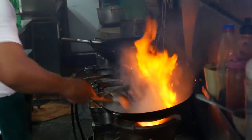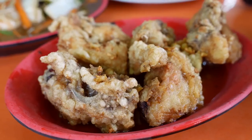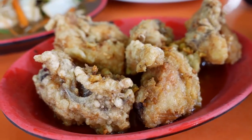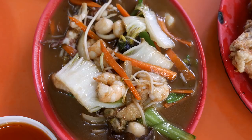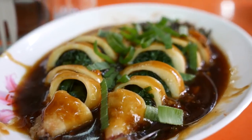One of the things that I really wanted to try here is their fried frog legs, so I got the fried frog legs. They're also known for their butter chicken, which I have no idea. The only butter chicken I know of is Indian-style butter chicken, so this is gonna be a first for me, and then also got a dish of stir-fried vegetables with seafood, and then also it's squid, which is stuffed with, I think it's stuffed with chives.